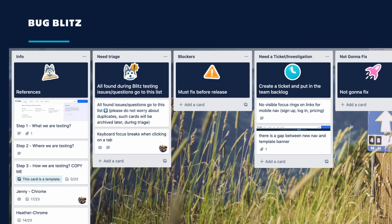So how it works is our QA person will put together this Trello board of, what are we testing? How do we go about setting up and configuring our environments to test it? And then she'll list a number of scenarios that we want to make sure to test. So each of us will grab a browser, we'll make sure to test in multiple, and then we'll stay on a call for 30, 45 minutes, and we'll go through all the scenarios, and we'll add bugs to the needs triage list as we find them.